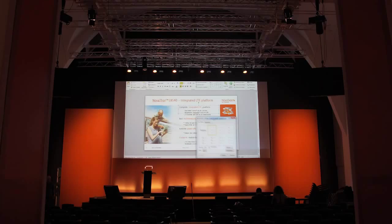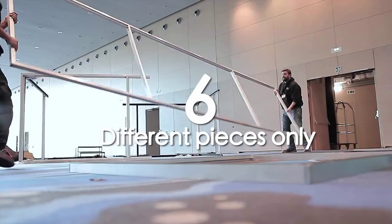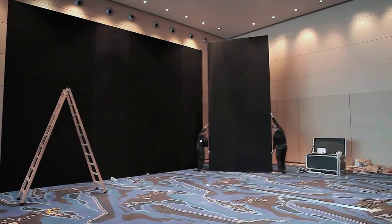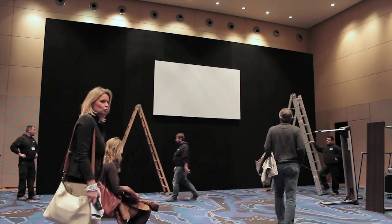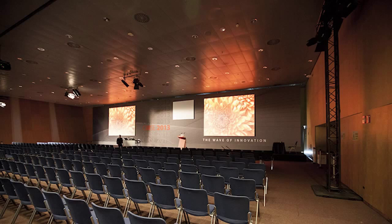And it's called AV-Drop, and it is the future of every audiovisual company. It's made of aluminum fabrics, so it's super light. And most important, it's 100% reusable. So with the same backdrop system, your AV company can create this, and this, etc., etc., etc.